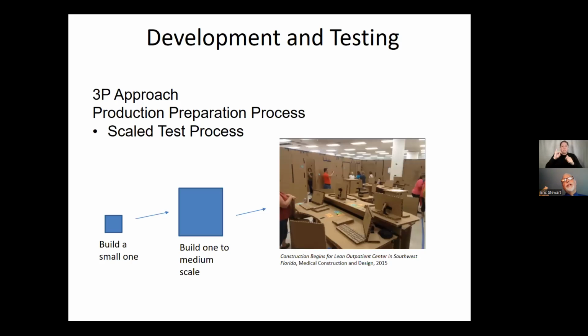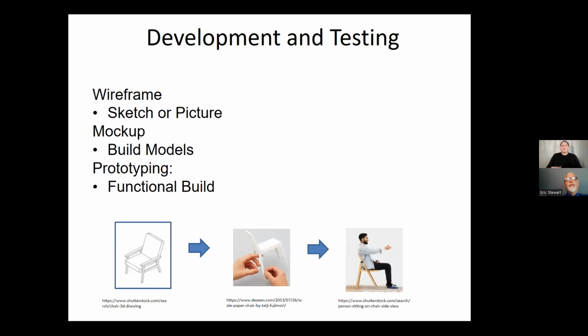Another thing we can do is the 3P approach, where we build a small one, we build a medium-scale one, and then we can try it on a large scale. I really like Jared Thatcher's talk on Tuesday, how they use gummy bears as part of this process, to try gummy bears in a medium-scale model to see how people move through the system. But what this is really doing is trying it out to see if it's working on 3 different scales.